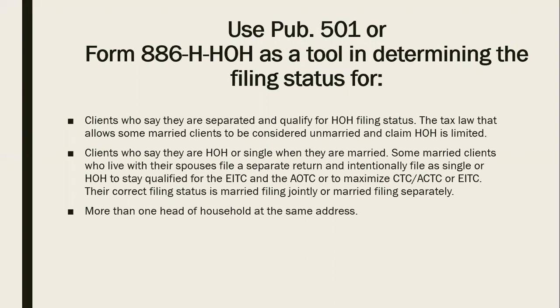And so let's move on to discuss some tools that you can utilize to help you determine the filing status. You can use Publication 501 or Form 886-H-HOH to determine if someone is eligible for the head of household filing status. You will want to do this if you have a client saying they're separated, but they qualify for the HOH filing status, or if you have a client that says they should file head of household when they are single, or if they are married. I see that often as well. And then of course, if you see that there are more than one head of household individuals at the same address, that's a red flag. You should probably ask more questions of your client.